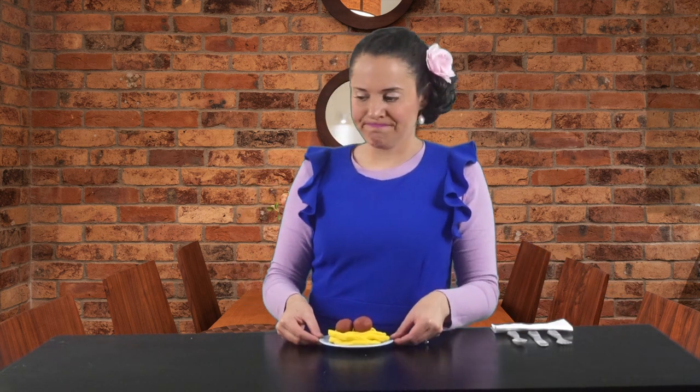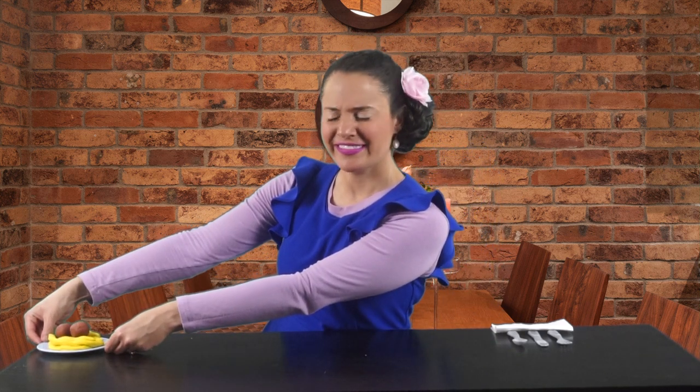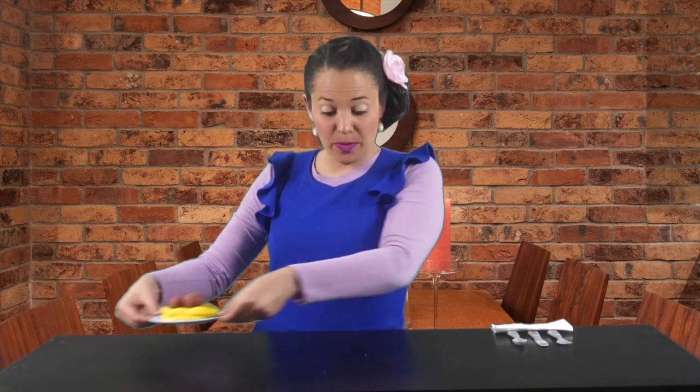Let's start with our plate. Does your plate go here? That would be hard to reach your food all the way up there. Does your plate go here? That's silly. I've never seen a plate all the way off to the side like that. Does your plate go here? Yes! Your plate goes right in front of the person. Then you take the napkin and put it to the side of the plate.